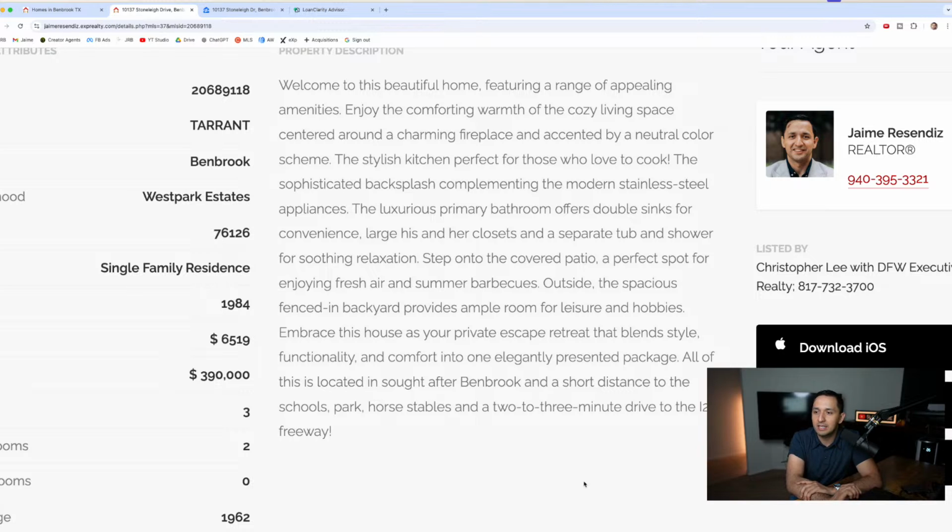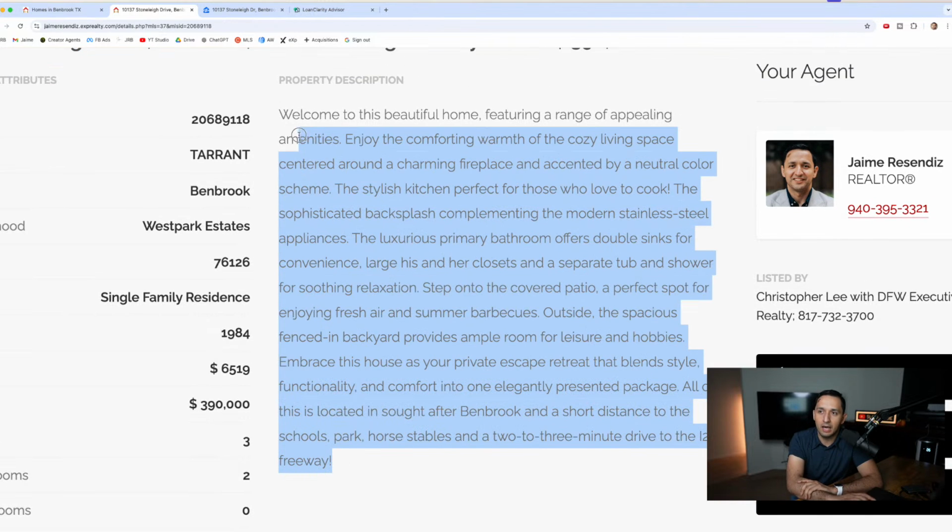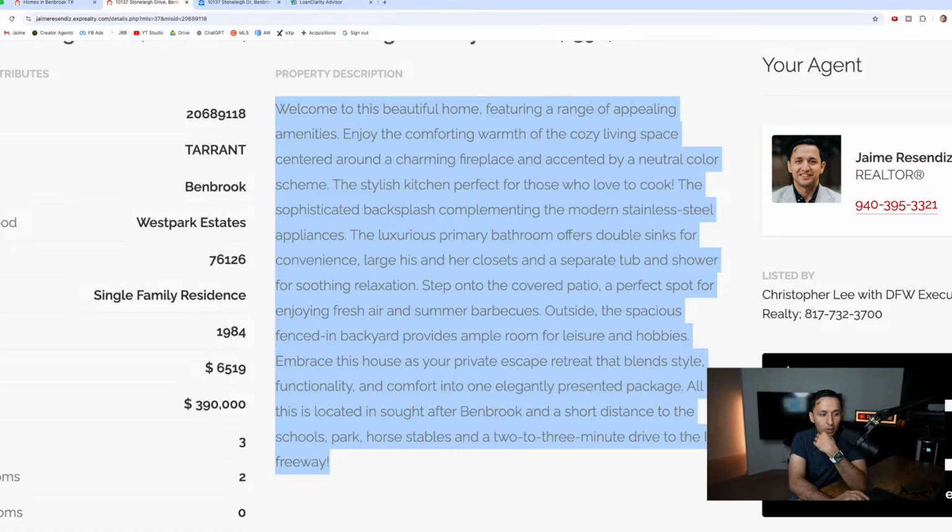All of this is located in sought-after Benbrook. That is true. Benbrook is hot. In a short distance to the schools, park, horse stables, and 2 to 3 mile drive to I-20 freeway. Now, here again, I'm reading into this, so I could be wrong. I don't think I am, but I could be wrong, just to give you kind of an idea of how I think about things. If this was recently updated, it would have been called out.